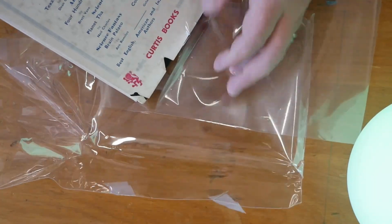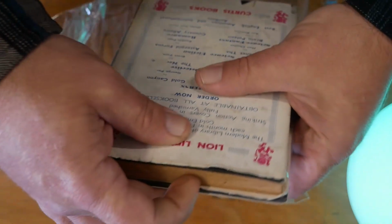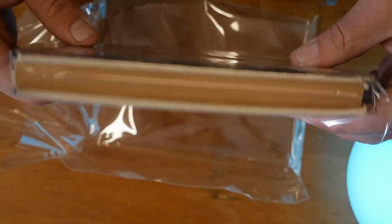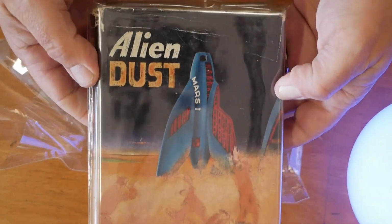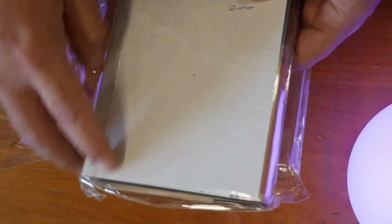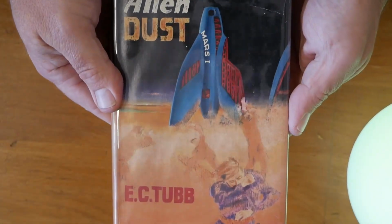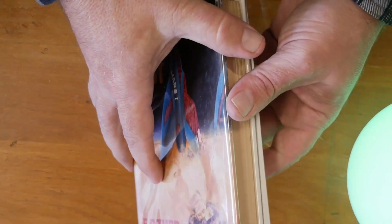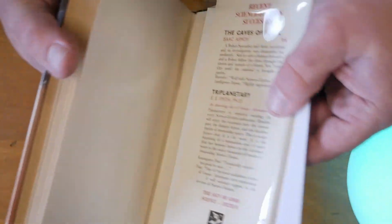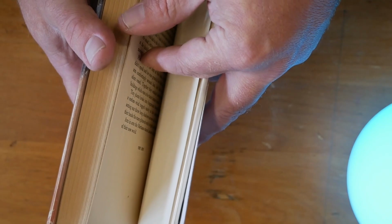Very careful. There we go. And that just fits nicely in there. Very nice. Alien Dust. Let's get the Mylar and we'll avoid that reflection. And you can see there's a Mylar cover on the dust jacket, which is very nice. Some of these have the Mylar covers on the dust jackets and some of them do not. And the ones that don't, I will eventually go back and add them.